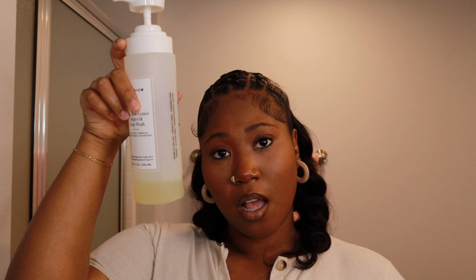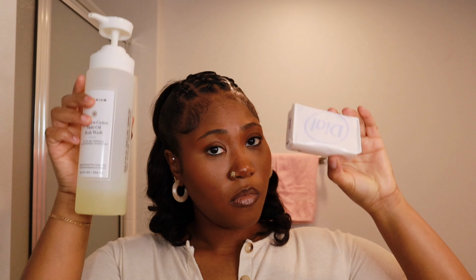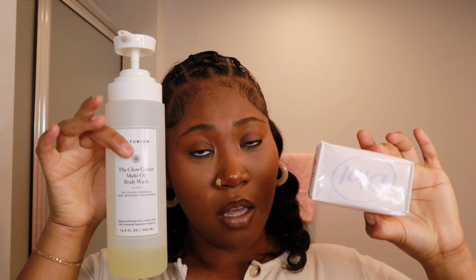The reason why I got this one is because it has squalane. I don't know if any of the other ones had it, but I specifically looked at this one, so that's why I got this one. I will be buying this again once I run out, but this is definitely my favorite. These two right here are the key.